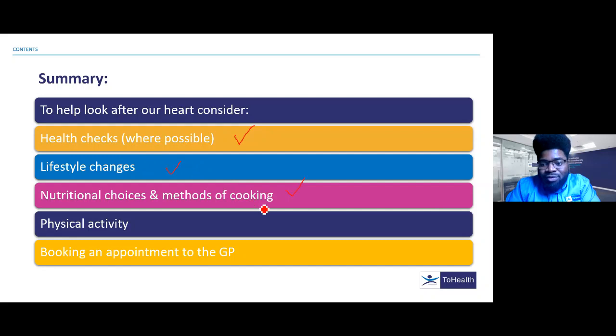Nutritional choices and methods of cooking. Think back to those omega-3s that I mentioned: avocados, nuts, flaxseed, things like this. Can we have more foods of that? Can we try and get our 5 a day? And remember the cooking method. Can we try to grill that food? Can we try to bake or steam the vegetables as opposed to frying everything? Because I do know a lot of people that just fry everything.